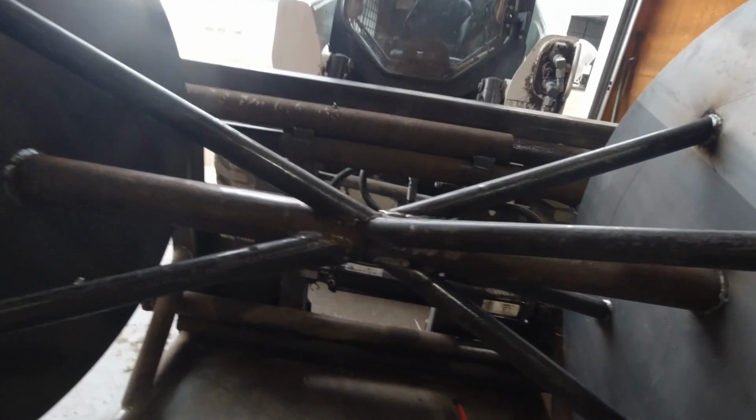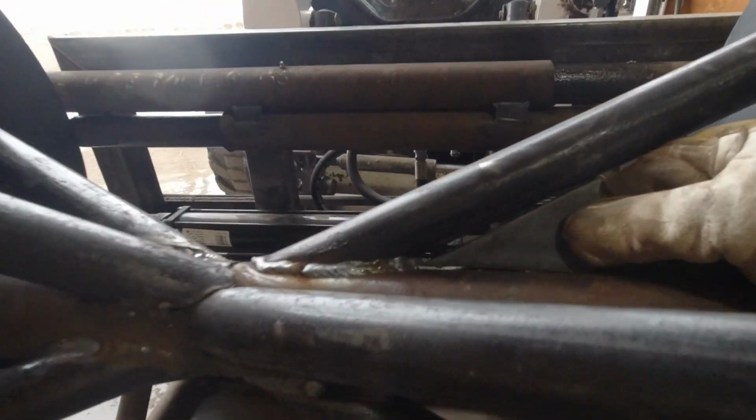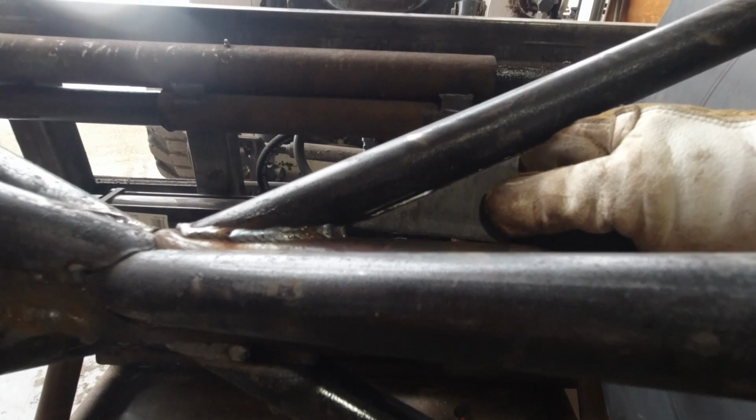Hopefully these fit. I didn't really check before I cut all 8 of them, but yeah, there's a little gap in there, but we'll fill it. Pretty big gap.